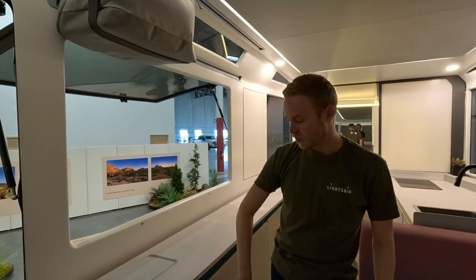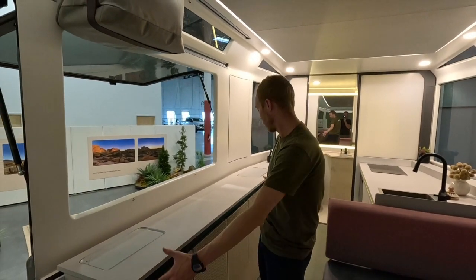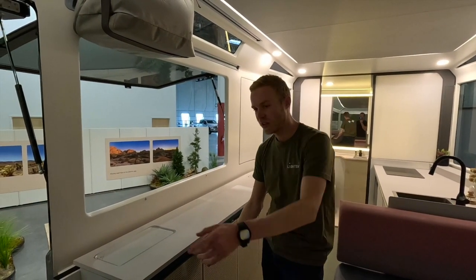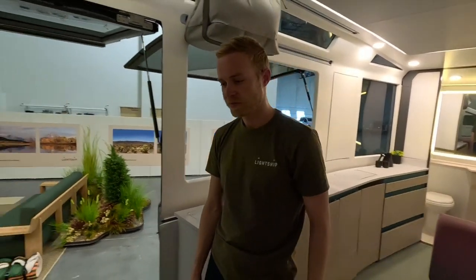So I think in total you get about 8 cubes worth of additional overhead storage space. That's separate from, and in addition to, the four lower storage compartments and the pass-through garage under the bed.